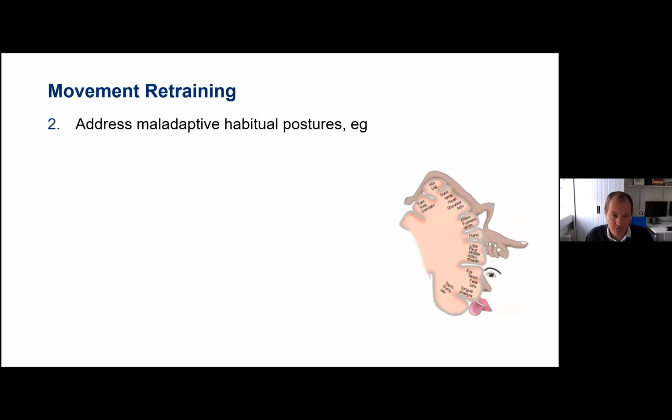Something that we're doing more and more, and I think is often missed, is bad habits of resting postures, the way that people sit and stand that influence their movement disorders. And these are things that people often don't realize they're doing. And I think these, what I've called maladaptive, unhelpful habitual postures, change our brain's representation of our body, which then influences how we move. So it changes it in an unhelpful way. And we want to recalibrate that body's representation in our brain.